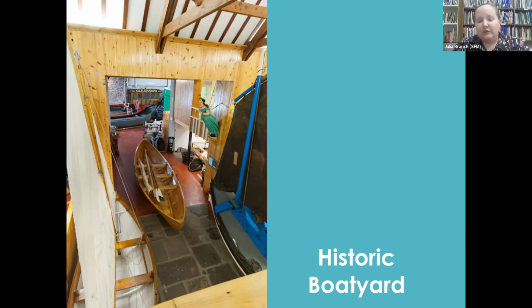So this gallery explores the different variations in boat designs through the boats in our collection that have come from all the way across Scotland and were used for different types of fishing as well. So we have a salmon cobbler, we have a ring net boat, and they're all very different.